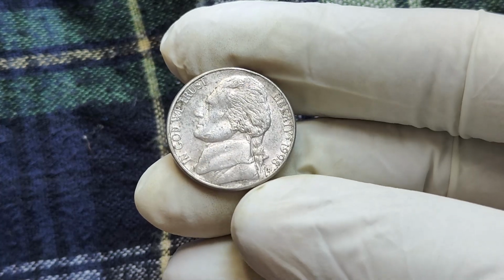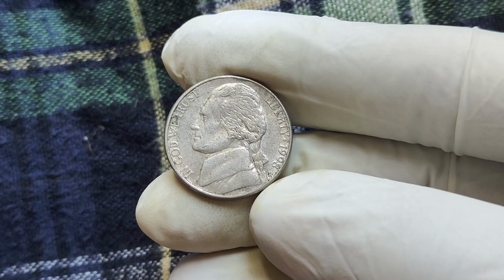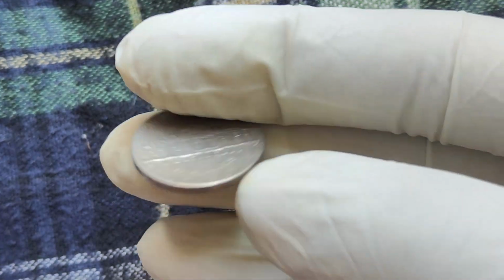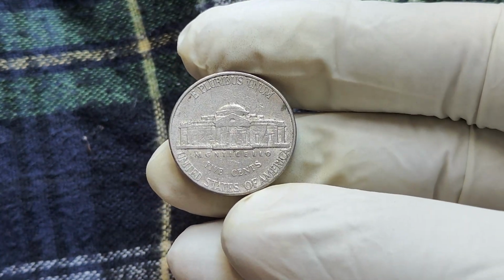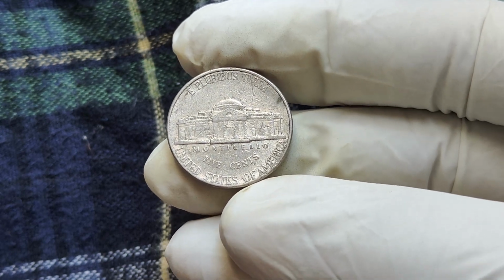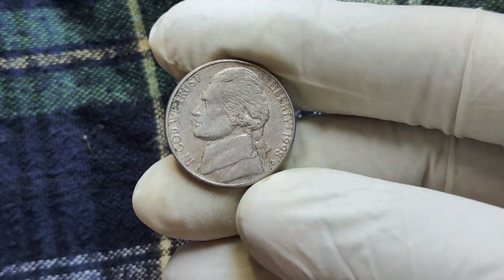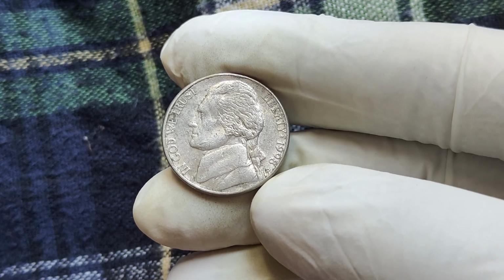The 1998 P Monticello Jefferson nickel has shattered expectations and could make you a millionaire overnight. This isn't just spare change, this is life-changing money hiding in plain sight. Now, before you toss aside that handful of nickels, listen closely because the key to unlocking a fortune lies in knowing exactly what to look for. And trust me, by the end of this video, you'll be inspecting every coin you come across.